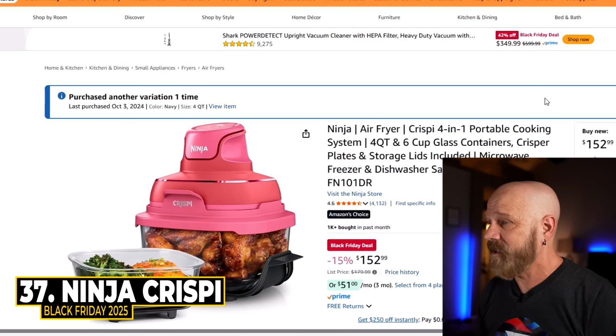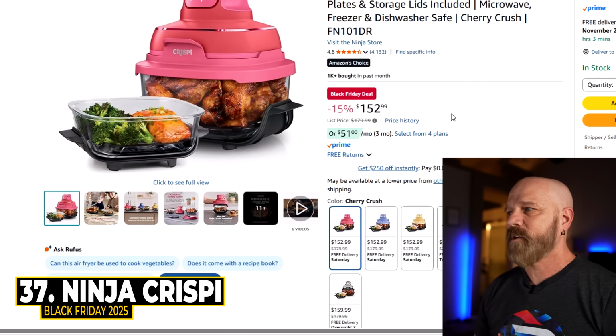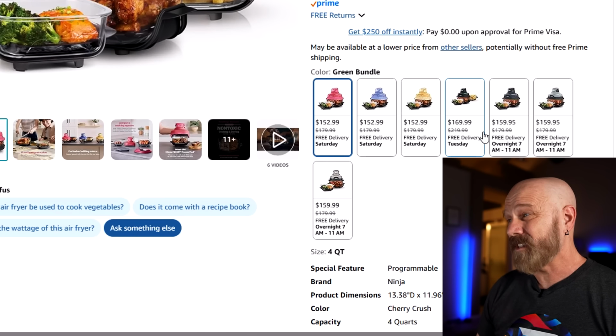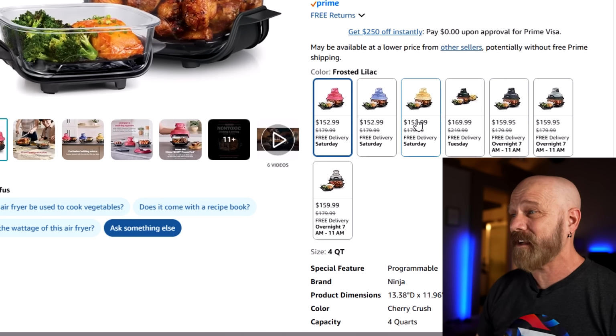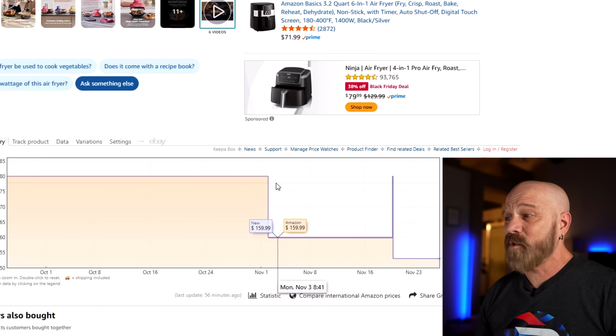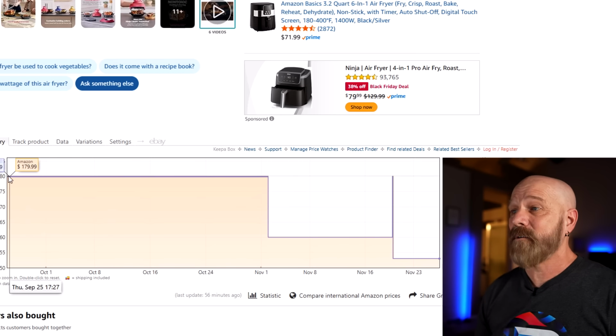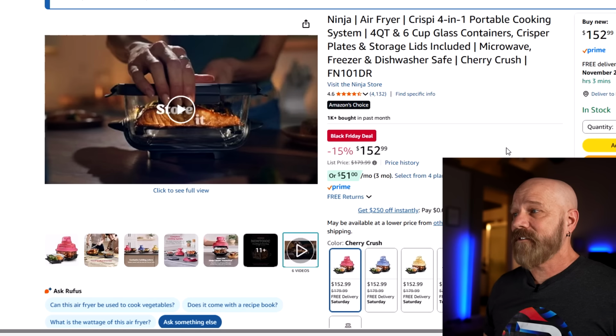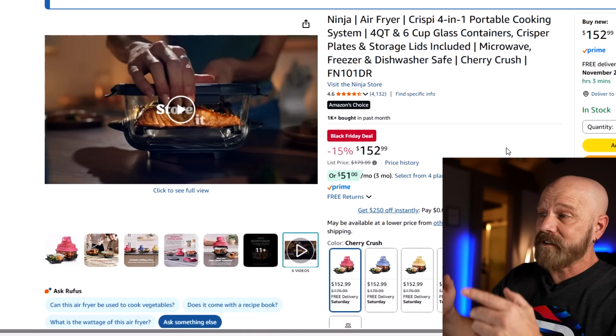Next up, another Ninja product, which would be the Ninja Crispi. This one is 15% off the normal price of $180. Now, I should point out that some of these are $152 and there's $170, $159, so the color actually makes a difference. There's some pretty cool colors they have now. When I bought it, it only had black. I paid $160 for it. It's been $160 for about a month now, but prior to that it was $180, so it is a true sale price heading into Black Friday. If you've never jumped on the Ninja Crispi bandwagon, this could be a chance to do so.